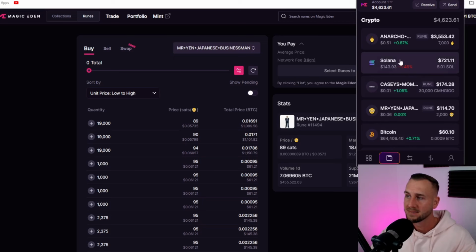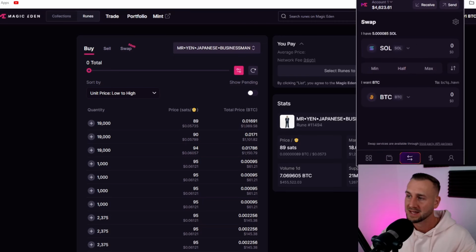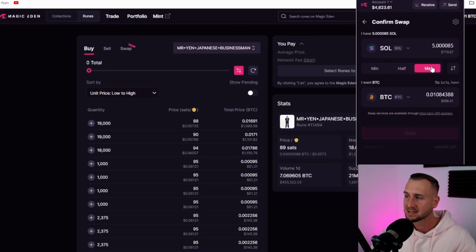5 Sol in here. Now you see the third tab across, the kind of swapping one here. This will allow me to swap my SOL into BTC. So if I press max, it's going to take all of that SOL, 5 and change, and convert it into Bitcoin and deposit into my Bitcoin address here on the Magic Eden wallet. So I will then be funding my Bitcoin wallet here to spend on runes.